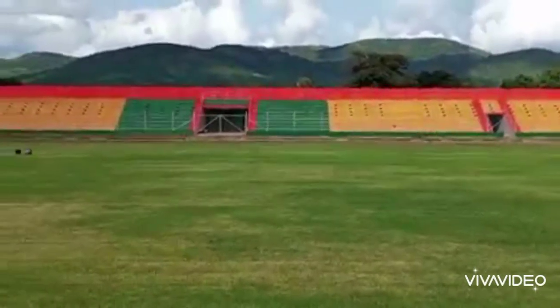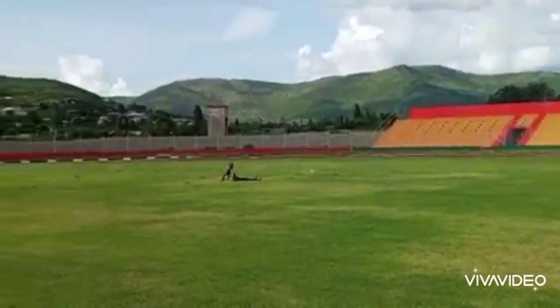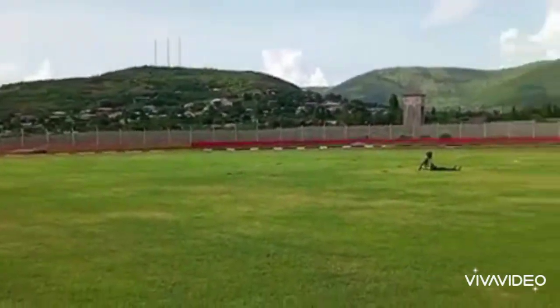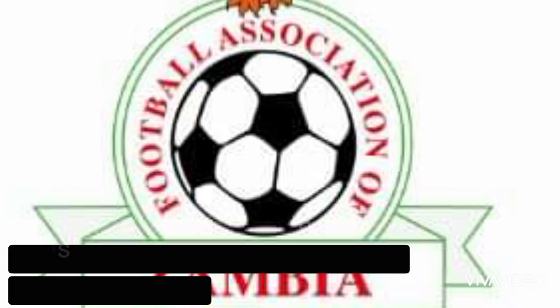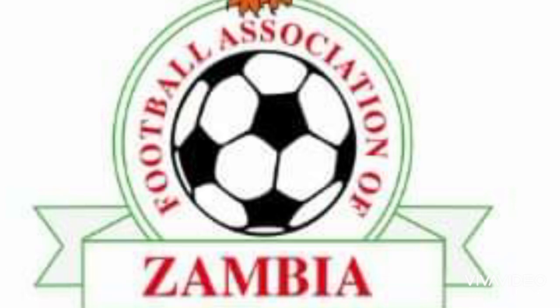And when contacted for a comment, Football Association of Zambia, FAZ Eastern Province Chairperson Crispin Kamuna had this to say. So the challenge that is still there is that on part of the pitch, the water does not drain off faster than we all would wish it would. But that's a matter that the contractor is alive to. Saying the works were shoddy, of course, they could be right, because it's visible. The water has flooded and it's not running off quickly. And everyone thinks the contractor didn't do his best.